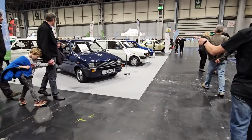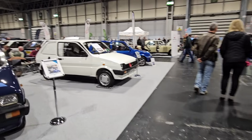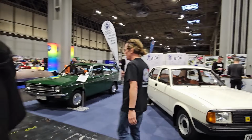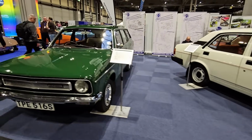So what have we got? Oh, we've got some Metro vans. When did you last see a Metro van? Got the Metro Owners Club, and we're very much in a bit of a BL area here. And then, there's one club we want to have a look at up here.